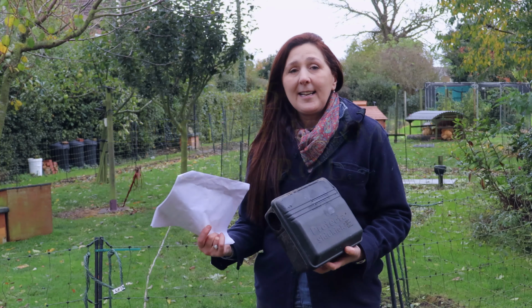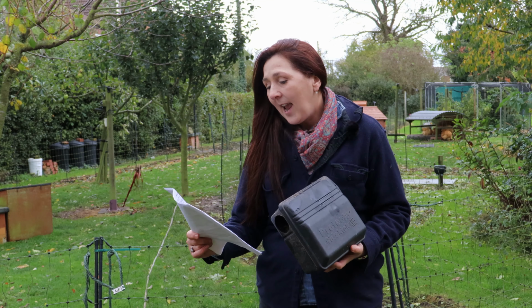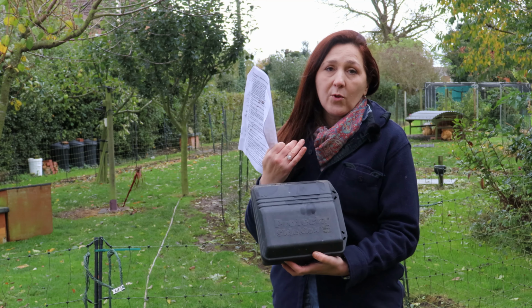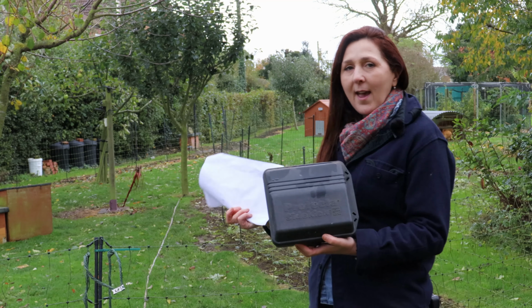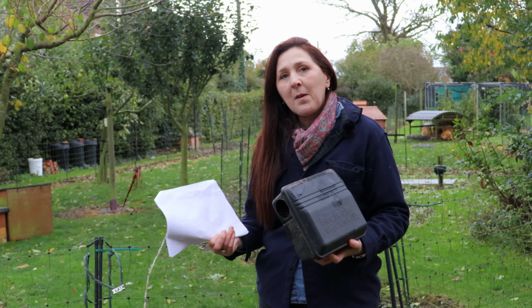Number 5 is really easy to comply with. It says effective vermin control is carried out in any part of the premises where poultry or other captive birds are kept. Now I'm holding this black box, and this is actually a poison block bait station for the control of rats and other rodents. I'm stood outside of the chicken area, outside the electric fence, because we don't have any evidence of rodents at the moment. And this is something to be aware of.